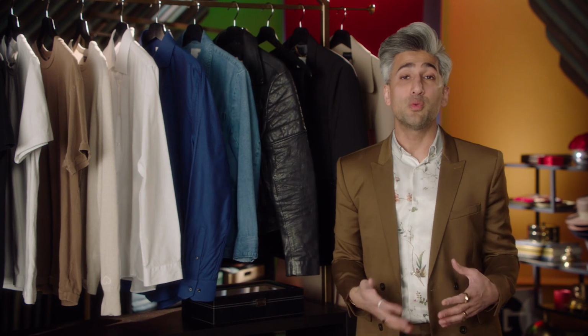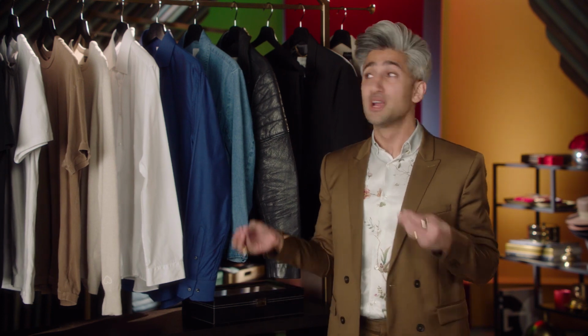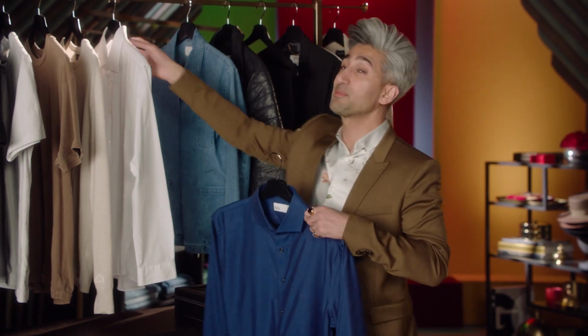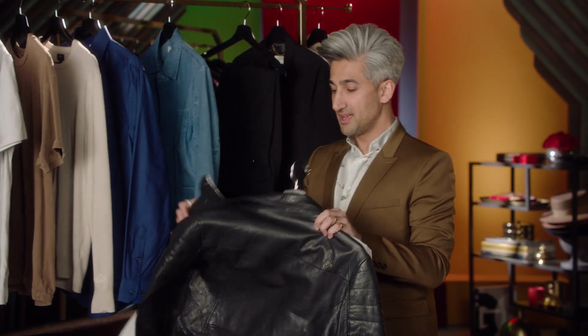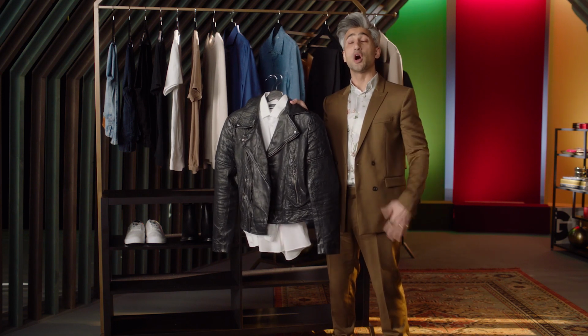Button-ups. I don't wear button-ups for my job. I don't need them for my job. I don't work in a corporate environment. However, I want you to start seeing button-up shirts as casual wear also. You could wear this. Actually, I'm going to show you with the white. You could wear this white shirt buttoned up all the way under a leather jacket and a pair of jeans, and you've got a cool casual look.